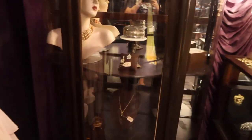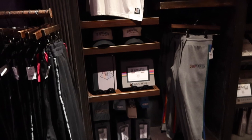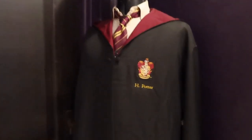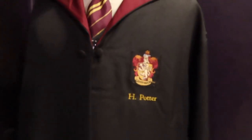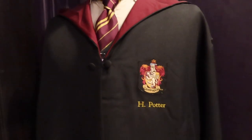They have jewelry available, and as you can see, not terribly priced, but you can buy all these things. Look, we've got picture frames, hats, jackets, pillows, even sleepwear. Now, this is something they've been able to do for a while, so you don't actually have to wait until the holidays, but they can embroider your name on your school robes for you if you have a preference for that.